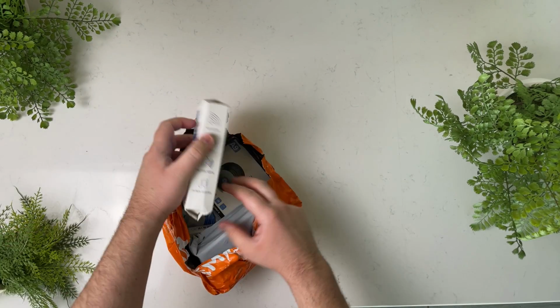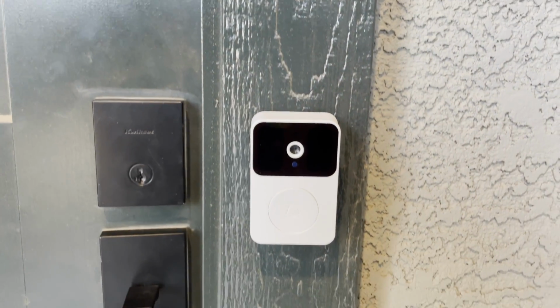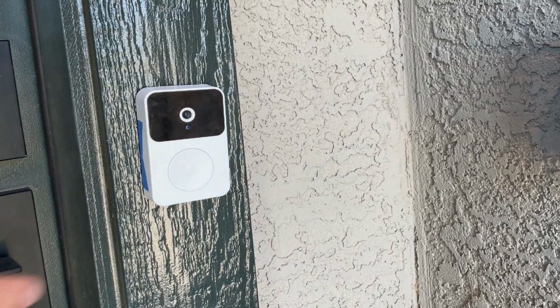First up is this smart video doorbell. This thing has two-way audio, HD night vision, motion detection with real-time notifications, and even a voice changer for when you're using the two-way audio. All of this for only $12.98.